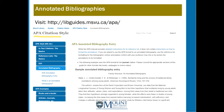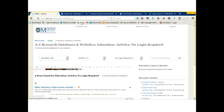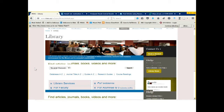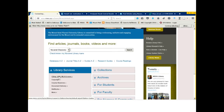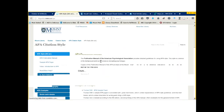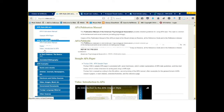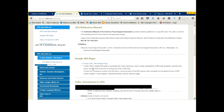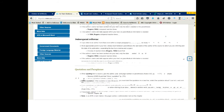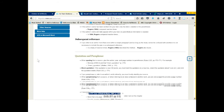Yeah, I'll just do a quick little show of it. So on the page again, it's just under Library Services, and if you click on the Citing APA, MLA, and more, this takes you to the same page that has the RefWorks up above. If we click on it, you can see that we've got little blurbs that give you some examples of what you should be putting in the text, you know, what it should look like.